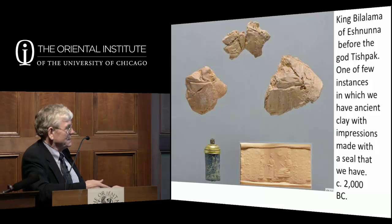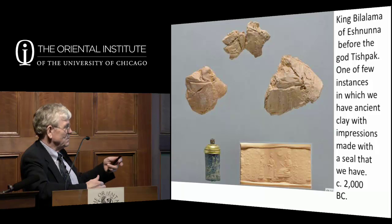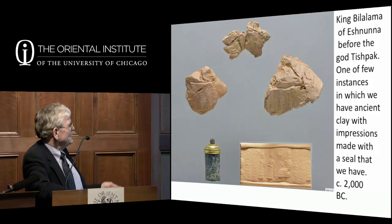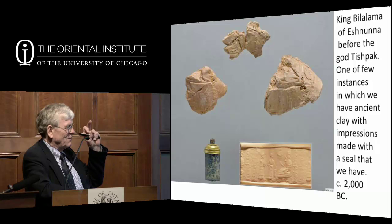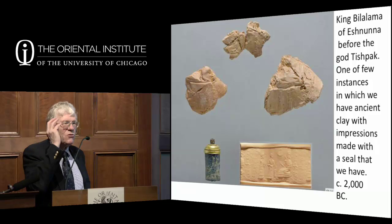And the inscription says, I am Bilalama, I am doing something in front of this god or this goddess. This is the way these inscriptions run. But this is one of the very few cases in which we actually have a seal and a piece of clay that was rolled on it. It's very, very rare to get that in any site. For some reason, it just doesn't happen.